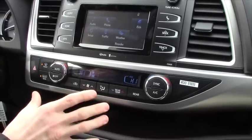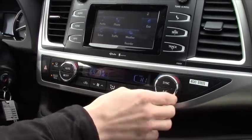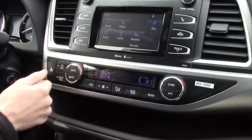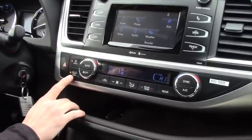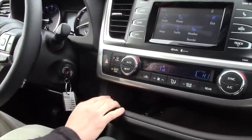And then for the climate zone, we have a dual climate zone. So you can actually set each side to your desired temperature. You can work with it from there. And also, as I had mentioned before, when you use your rear defroster, there's a little picture here that shows that the outside mirrors are going to heat up as well.